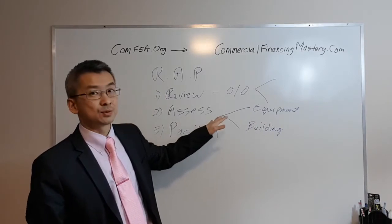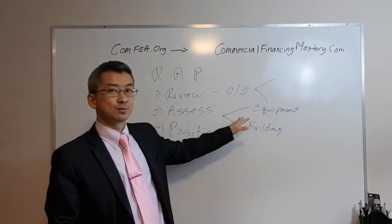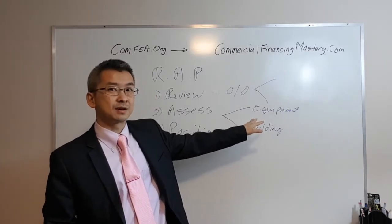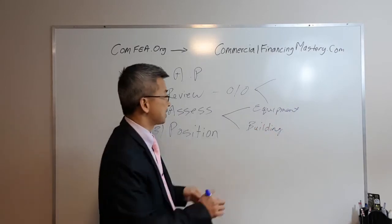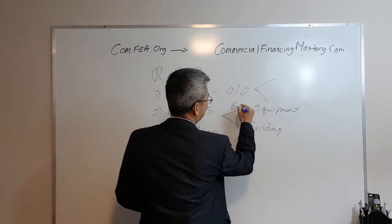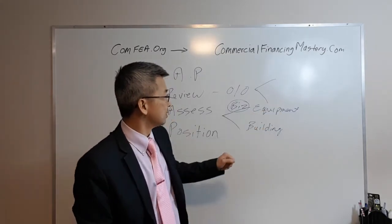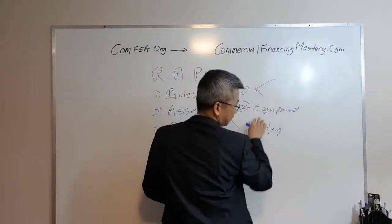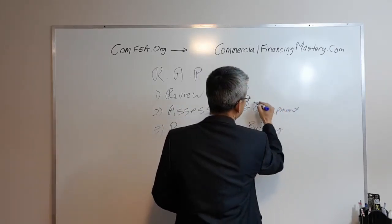On the assessing part is where it gets tricky, because now you have to say how much of this was declared in the purchase agreement as equipment and goodwill, because he's buying the business, right? So this is the business portion he's buying. How much is that equipment? How much is that goodwill? So the breakdown goes even further into components, goodwill.